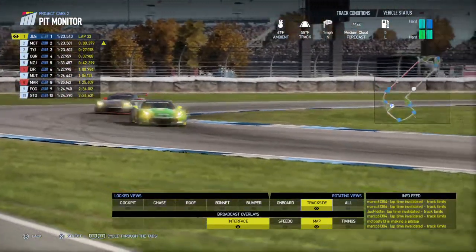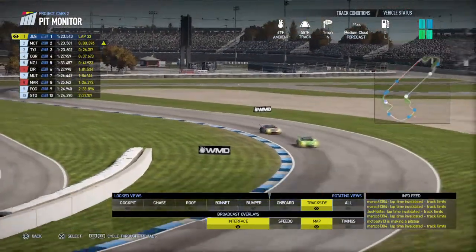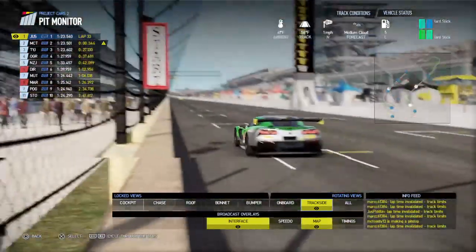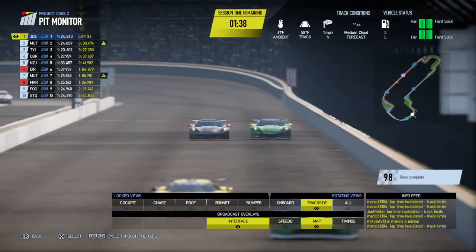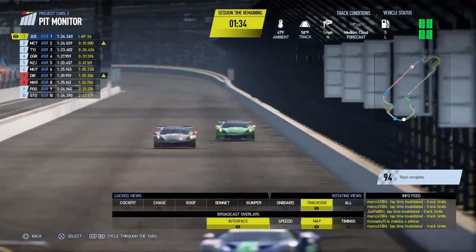Let's see if Piddlin can hang on through these last couple corners. Does McToasty have enough to pull on him and get a bit of a draft? And I don't think it's going to happen. It looks like just Piddlin is going to hang on for his first career win in the Flux Sports Car Championship, followed very closely by McToasty. What a race between these two.